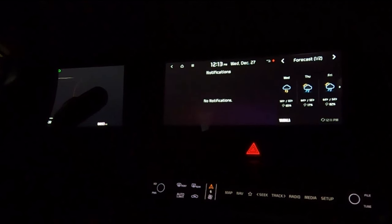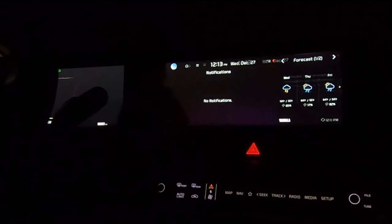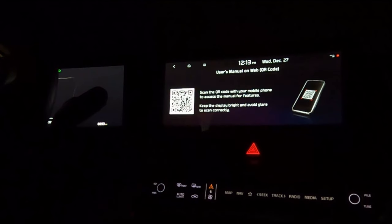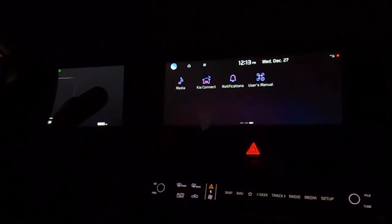Okay, next under notifications, you have no notifications there, so go back here. And then lastly, you have your user's manual. And you scan the QR code with your phone, and then you'll be able to look up any information about your car on your phone there by downloading the manual. Okay, that covers the third screen.